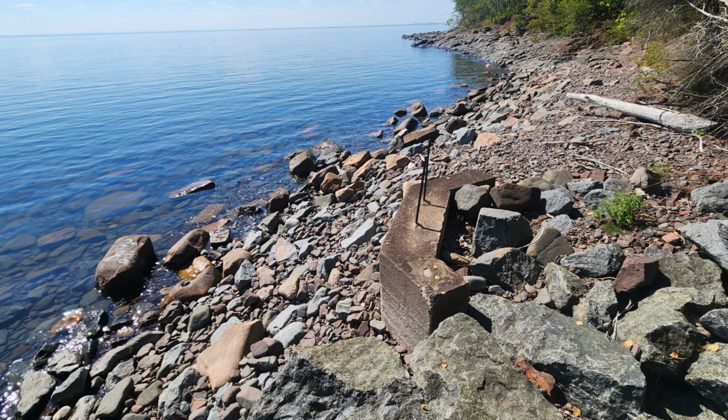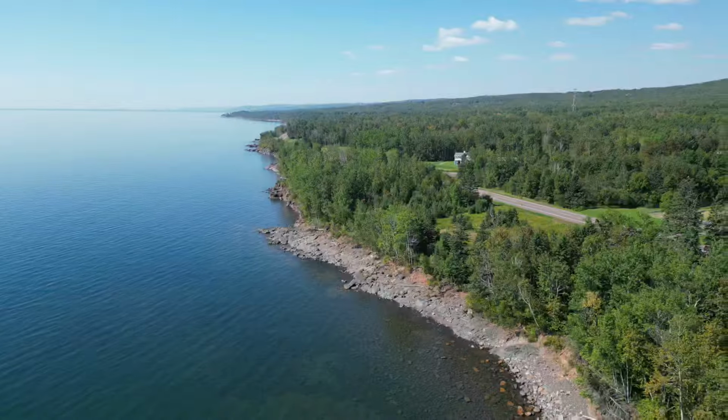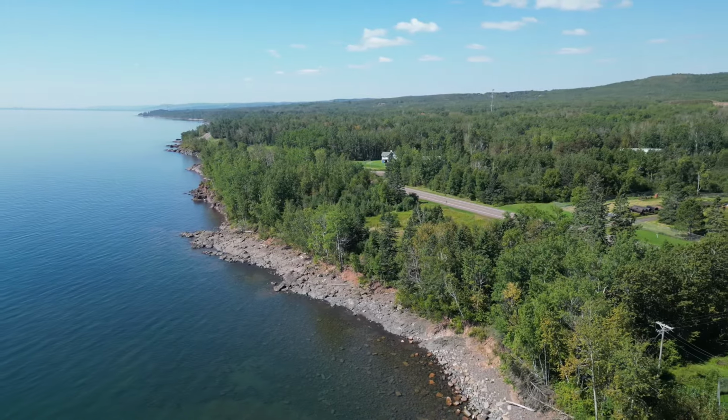Why would they need such an ornate pump house? And how could these laymen design, build, and implement this so fast and efficiently in the year of 1897?